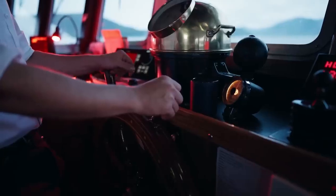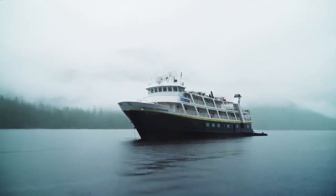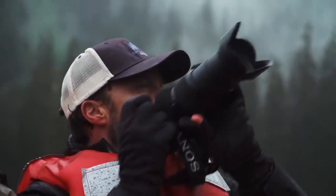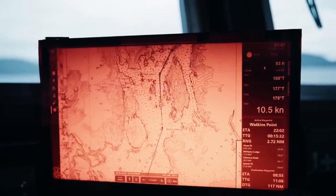My name's Brian. I'm the chief mate here on the Sea Lion. This is the bridge. This is where I spend a lot of my days, navigating us through all these fun little inside passages. We're going to be traveling through Southeast Alaska this week, starting in Juneau, making our way south to a few different spots.